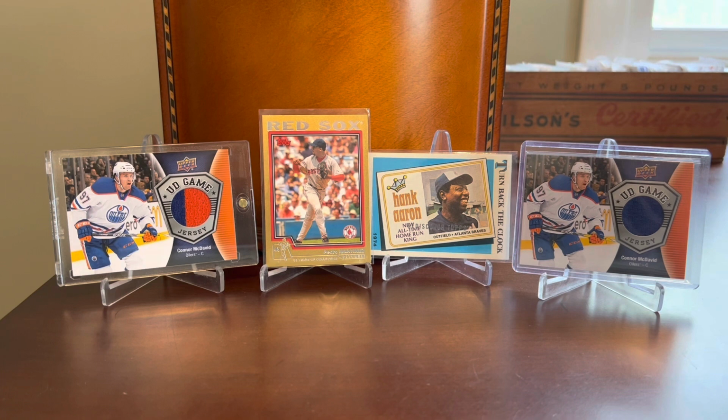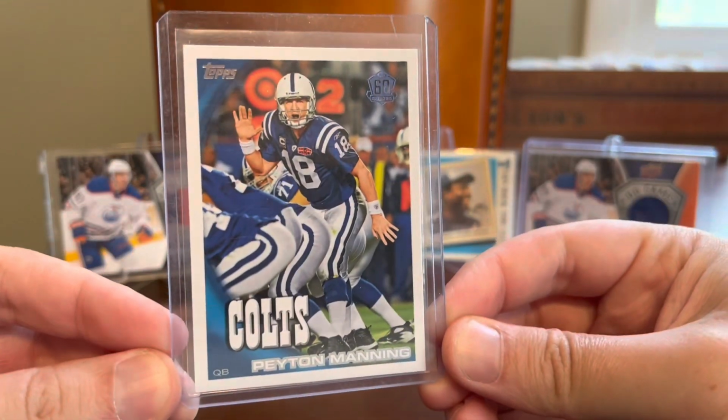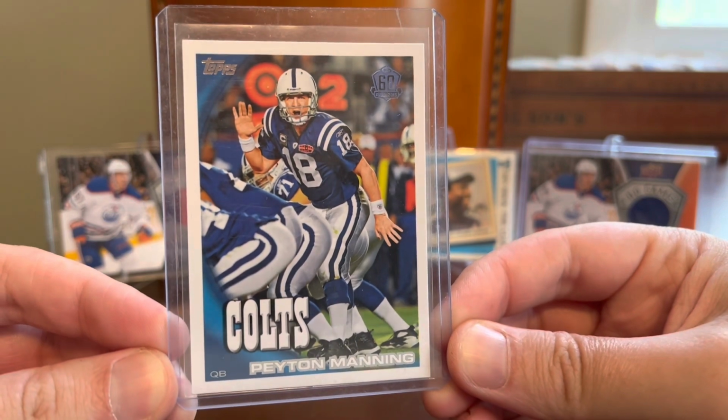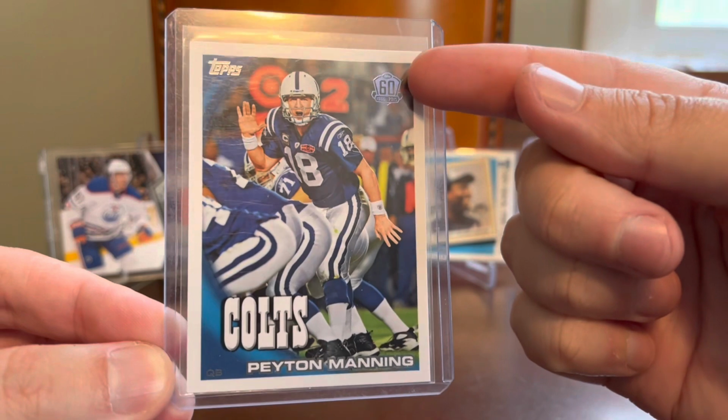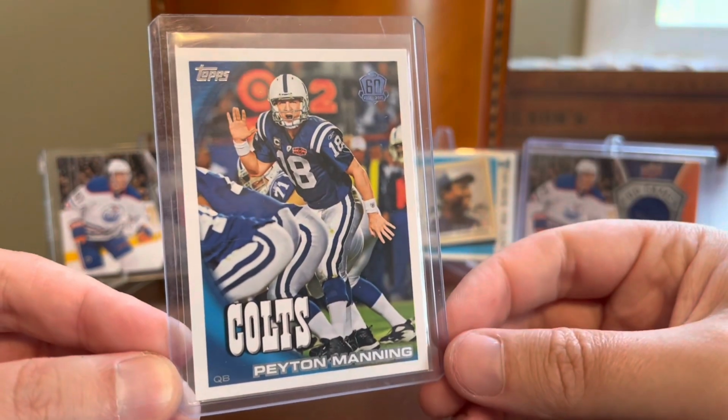This is also a buyback. So much like that Hank Aaron that we saw a few minutes ago, in 2015, which I think was their last year with the license to produce NFL football cards, Topps did football buybacks as well. They were stamped with a 60th anniversary stamp. And recently I was able to track this one down. Check it out. From the 2010 Topps release, Peyton Manning. You can see in the upper right corner here, it's the blue foil stamp.